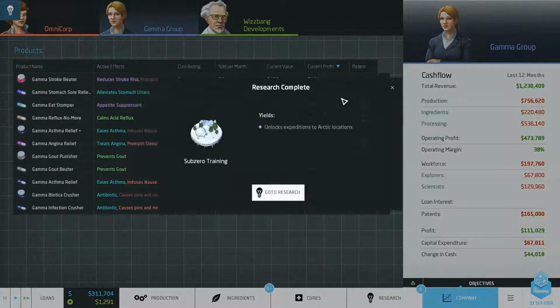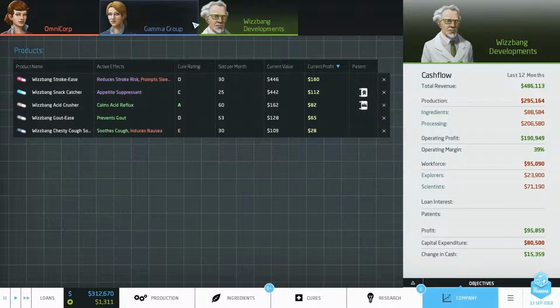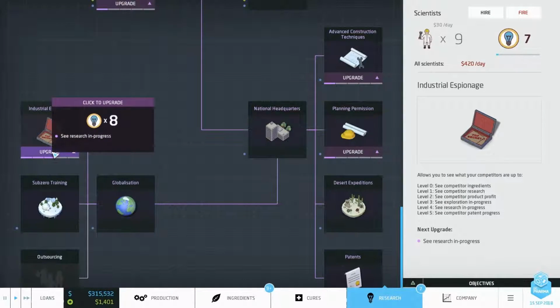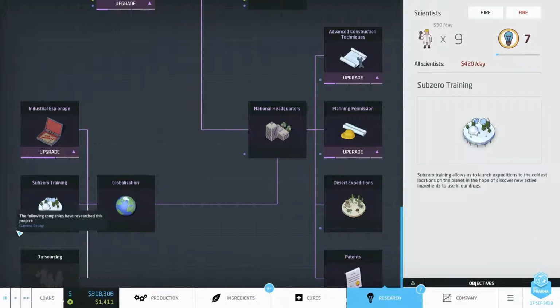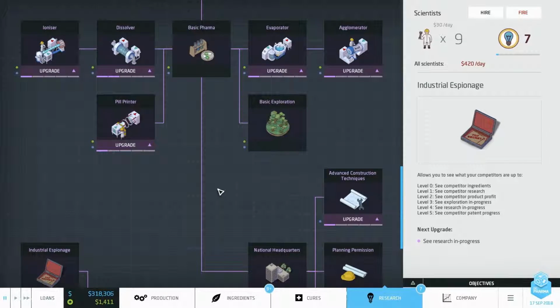3 years. Got those research. I've also upgraded industrial espionage up a wee bit, so that I can see. Has completed a new patent. What have they done? My Aesir's asthma doesn't do any of that. Okay, so I can see their research. I go there. Got 1, 2, 3, 1, 2, 3. So I can see their exploration in progress. I can't see the research in progress yet. I need one more point for that.